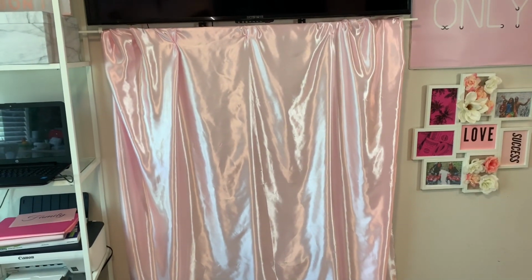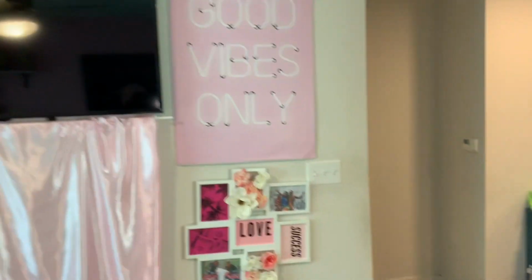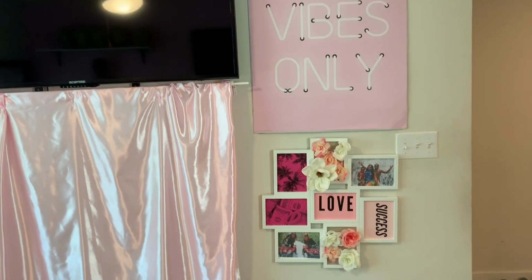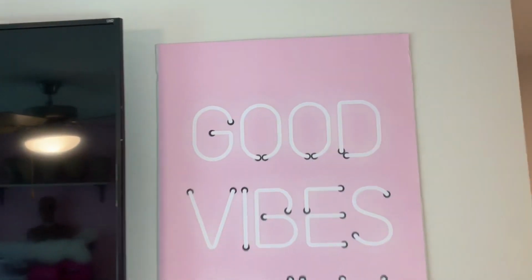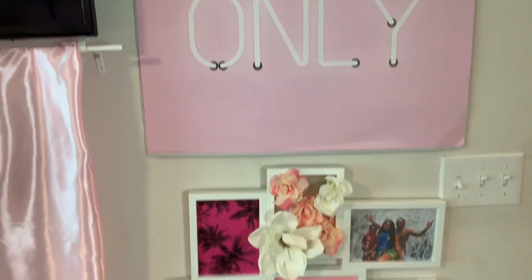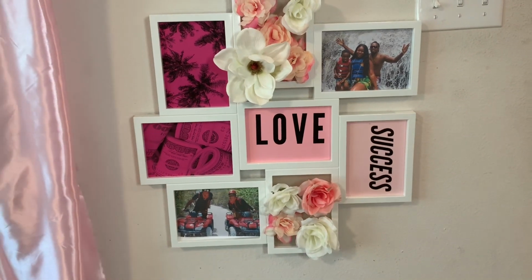Now it's cute. And right next to the TV is this cute poster that I got from IKEA. Yes, you guys, looking at YouTube videos, I thought IKEA was this high price, expensive store, but IKEA has some real nice, affordable stuff. So I think I got this poster for under $10. And then the frame right under the poster, I also got from IKEA. I believe it was under $10 as well. I think it was $8.